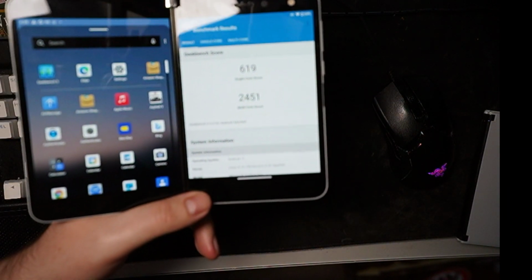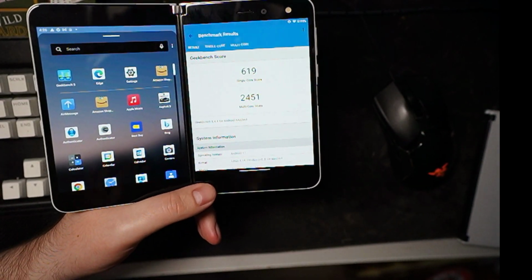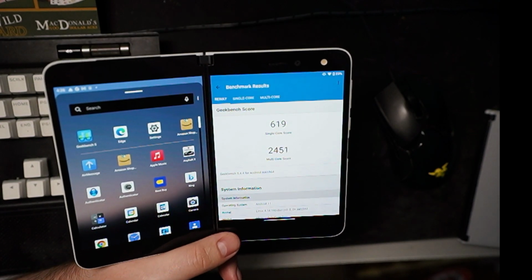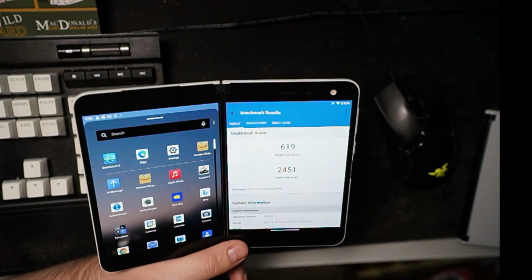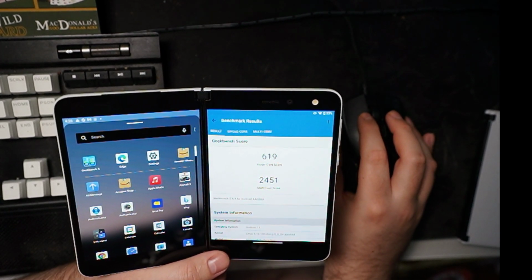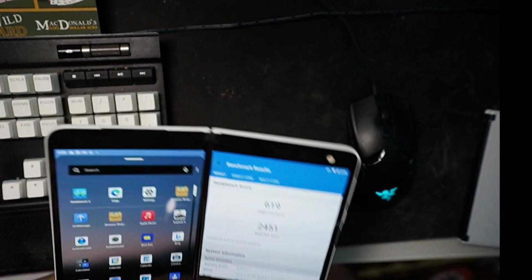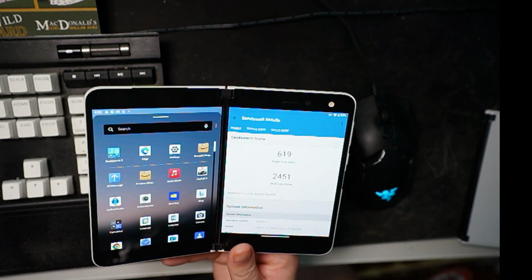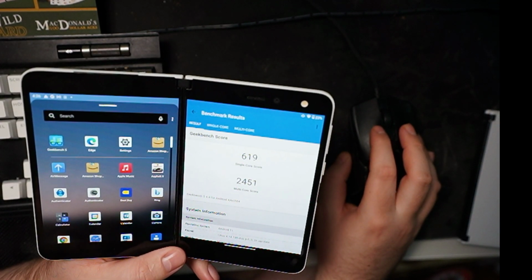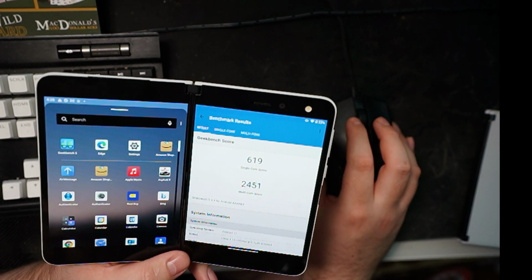All right, so here is what the actual benchmark came back as. Now, I want to say this is better. I had to pull up my video because I benchmarked all these devices in a video before. But let me see. I want to say this is better with Android 11. I'm pulling up my video right now.